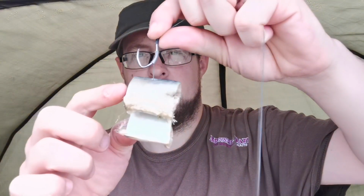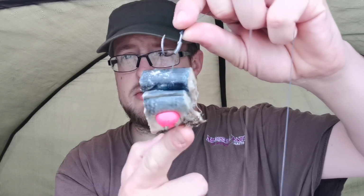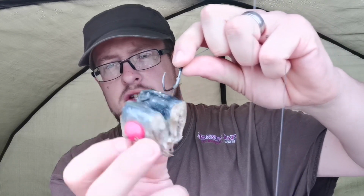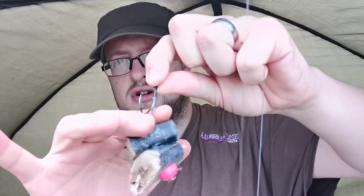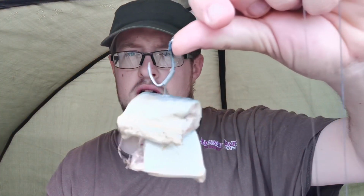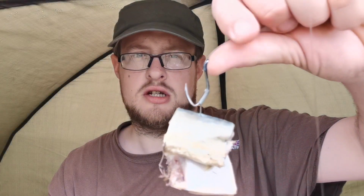But yeah, on the hair rig I've got a bluey, and then a bit of sardine or herring, whatever else is in the freezer, and then I've got a pop up, half a pop up on there, just to keep it all on the hook. So that is not coming off. You can wang it out quite far and it won't come off. And then I've got a bit of tube in there just to keep it nice and close to the hook. So that is basically what I'd use for pellet as well, just obviously on a smaller scale.